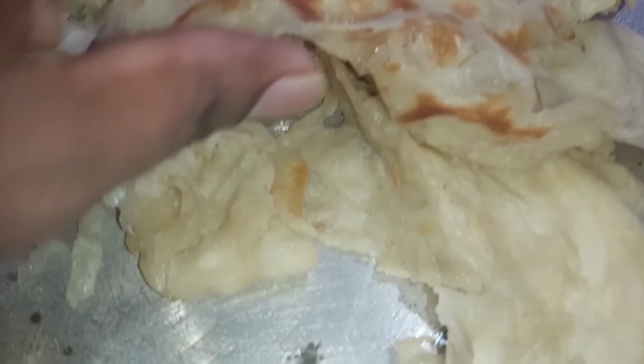So thin the roti is, watch it. You see when you see it thinning up like that, watch it. See it? So this is the flakiness. So you just have to take your time and keep practicing. How long it takes you to learn to make roti.